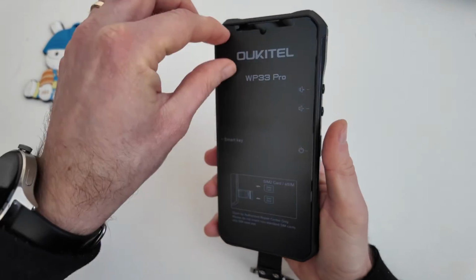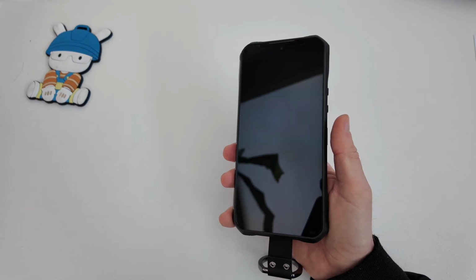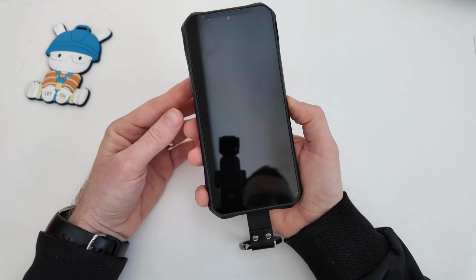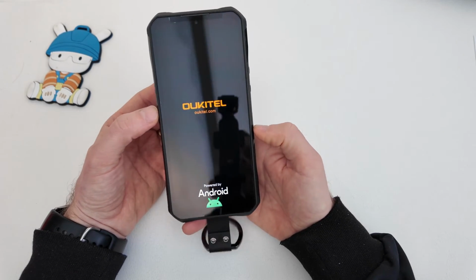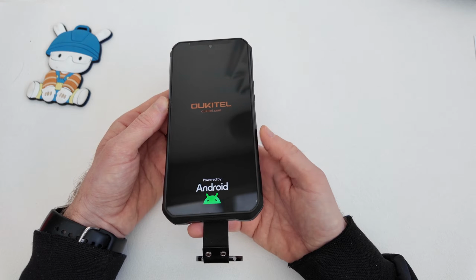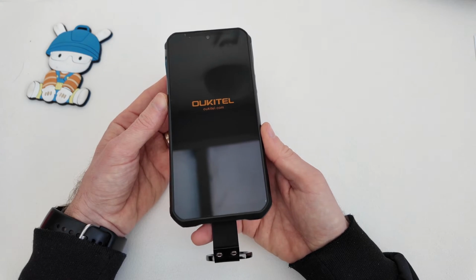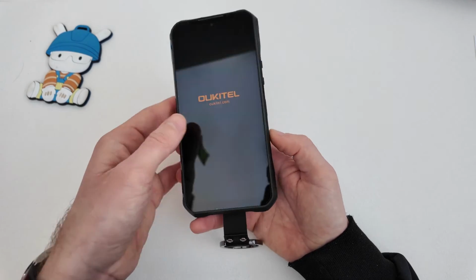We have a 6.6 inch Full HD plus IPS display. Sadly, this is not AMOLED, okay? I have reviewed some of the rugged phones before and there are only a few with an AMOLED display. But it's great because we've got a 90 Hz refresh rate, which is always a good thing. But let's turn this on, connect to Wi-Fi and talk about specs, performance, cameras, etc.